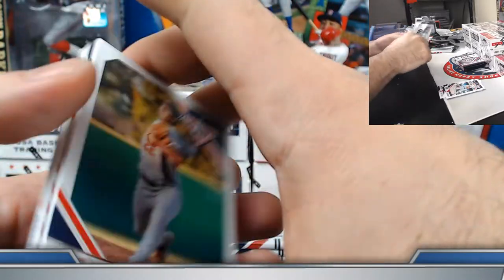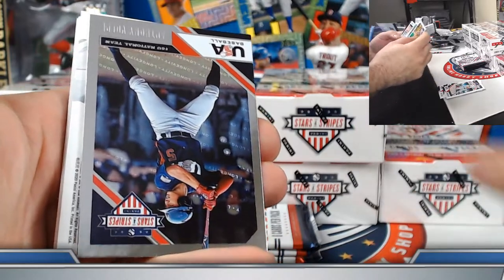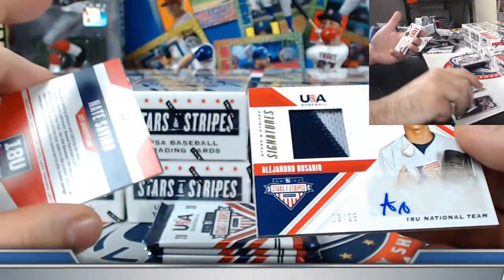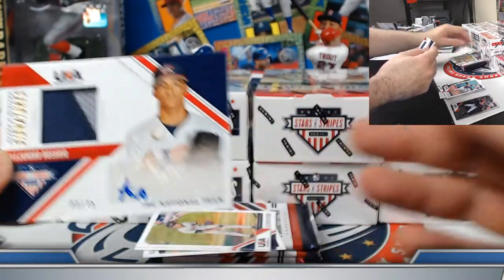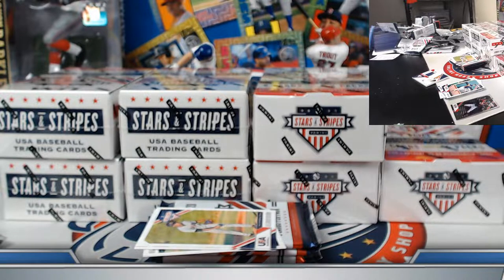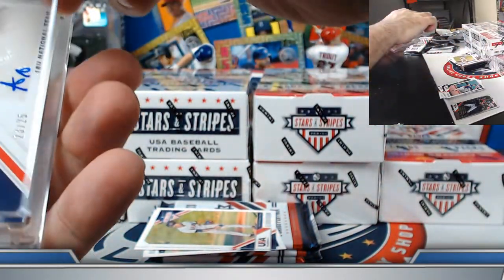Thicker action coming up. Good luck. Anthony Volpe, longevity base. Alejandro Rosario. Another patch to 25. Nice little box. Congrats on this one. Gabriel Tolentino. Put it on the board for you. Cool deal. Back on the board for the Rosario spot as well. Congrats on this one to 25.